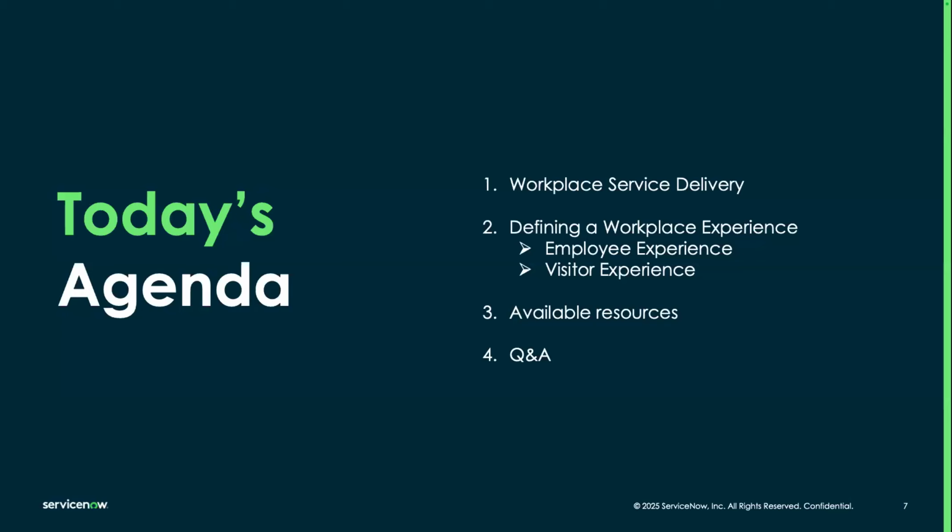Once we've gone through all of that, of course I mentioned we'll be having a couple of demos throughout, so it's not only speaking to slides of what the capabilities are, Stefano will also take us through some demos of how the employee would actually interact with the system. We'll then at the end close out with a couple of available resources if you want to learn more about this, we have a lot of content available.